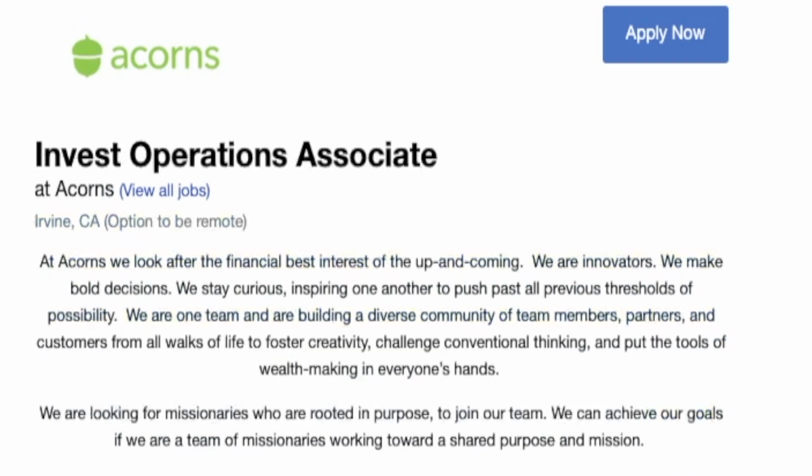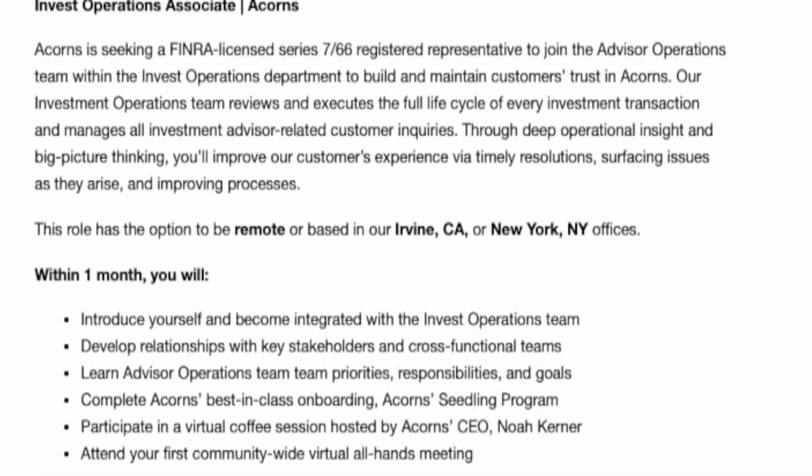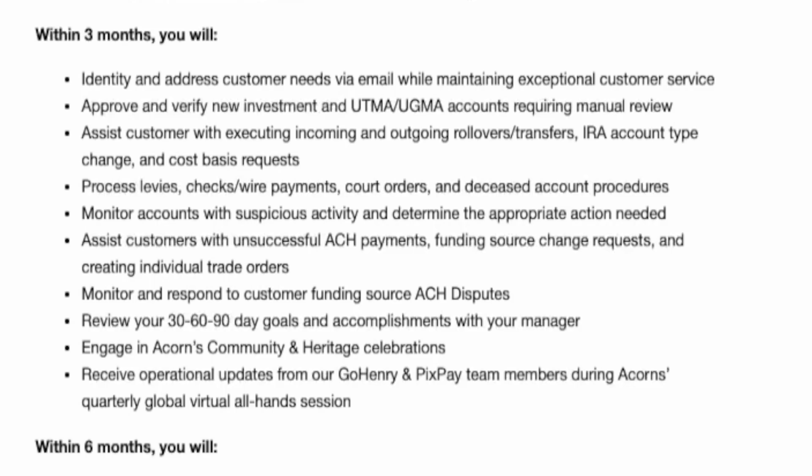They are looking for somebody to do investment operations associate, and it does say this is an option to be remote. They're basically seeking somebody who is licensed or can become licensed to represent their advisor operations team with their investment operations, building and maintaining customers' trust in Acorns. So you're basically going to do a little bit of customer support, identifying and addressing customer needs through email while maintaining exceptional customer service. You're going to approve and verify new investment accounts requiring manual review. You're going to assist the customers with executing incoming and outgoing rollovers, transfers, IRA account type changes, and any cost basis requests that the customer has.